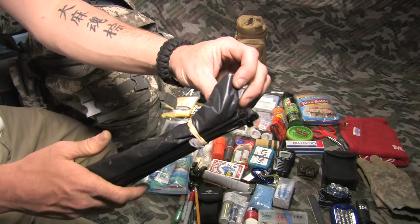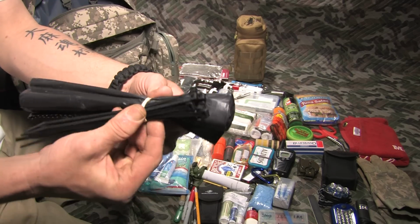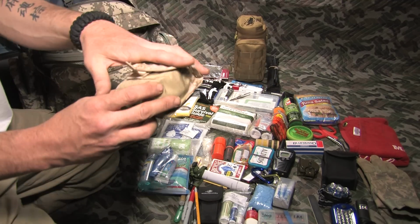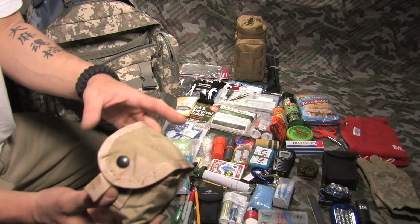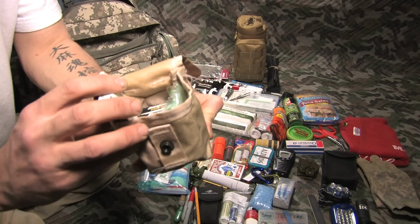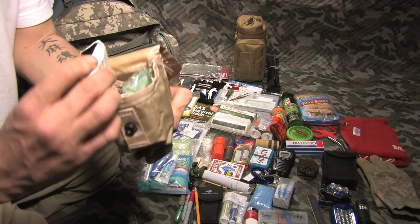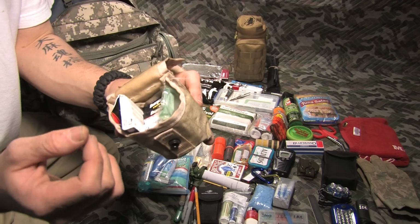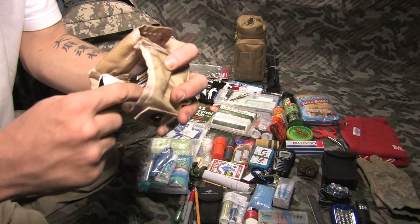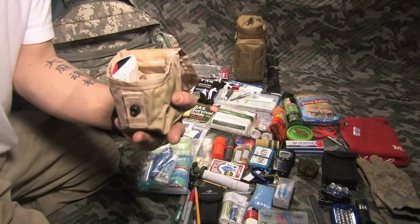I have some 2 mil heavy duty 55-gallon trash bags, and some zip ties and some rubber bands technically. This little pouch, it's a grenade pouch, and I'm waiting on my grenade. I put it on order a long time ago. Anyway, there's some batteries in here, some AAs and some AAAs and some CR123s for my Nightcore flashlight that I love so much. I've got some ear protection in here, as well as some extra contacts for my blind self.